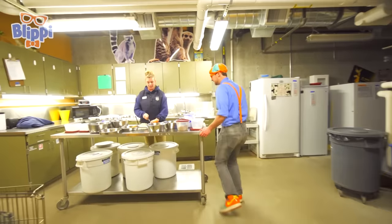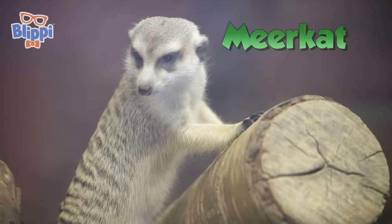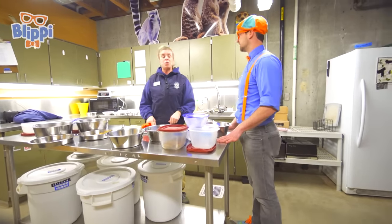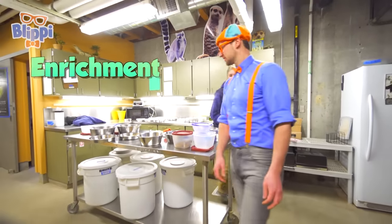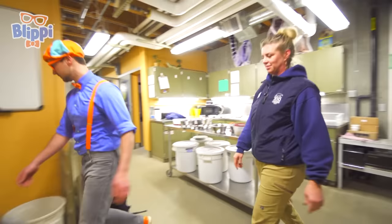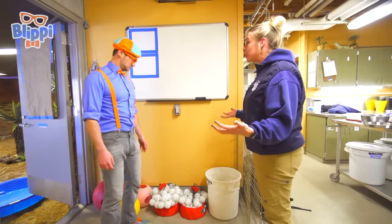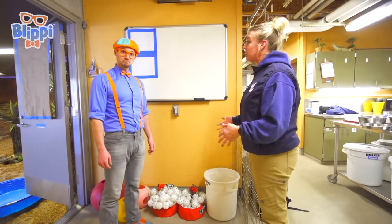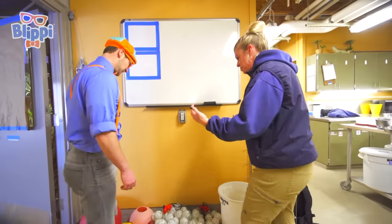What are you doing? I'm making some diets for the meerkats. Meerkats? I love meerkats. What else are you gonna do today? Well, you know what? I was gonna do some enrichment. Do you wanna help me? Yeah. Excellent. Let's go over to the exhibit. Okay. And what's enrichment? Enrichment is giving our animals choices, things to do, things to play with, kind of like kids on a playground. Ooh, that sounds fun. I like playing. So let's give them some choices.